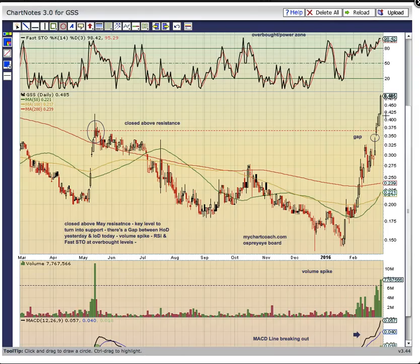As you can see, the candles pushed above this May resistance level, so you know, made a new 52-week high. This circle here represents the 52-week high level, and the top of this candle was the 52-week high, and so now there's a break above that level. And so in order to find resistance, we have to look on a longer chart.